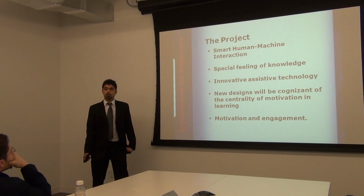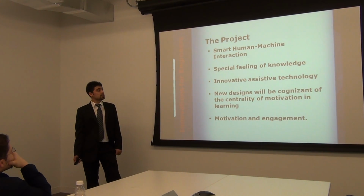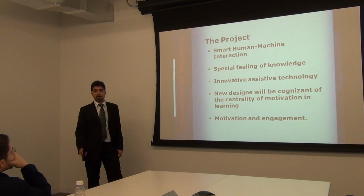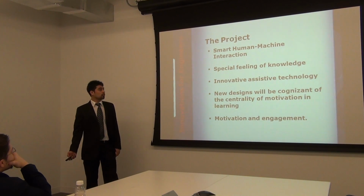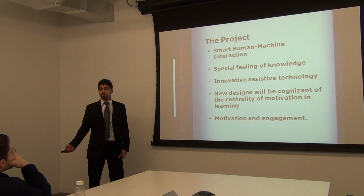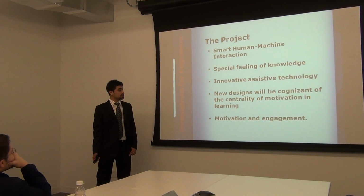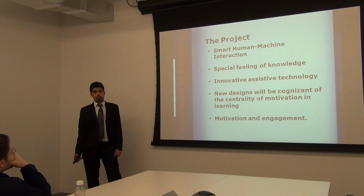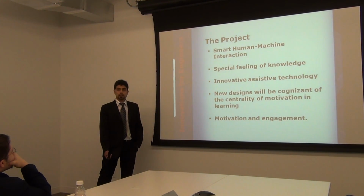It's basically a human-machine interaction system, which is a sensor technology. So it's basically how the user actually uses it and how simplified it gets. It gives the user a very nice feeling of knowledge, understanding, because he's able to understand now with that sensor everything else which is going on in the class. The new design will be based on motivation and engagement, which is a must in the classroom.